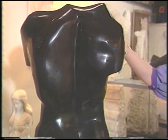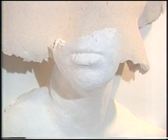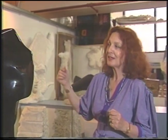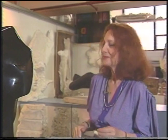And then the pieces on the wall are made of cast paper, pure handmade paper pulp. The work is done first in clay, and then I take a mold and throw away the clay, and inside the mold I press the paper pulp. Some of these pieces are body cast, and some are created like that.